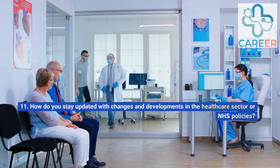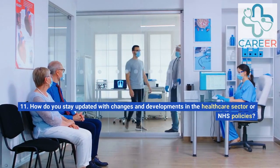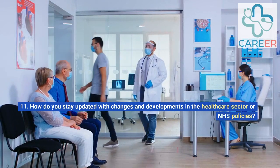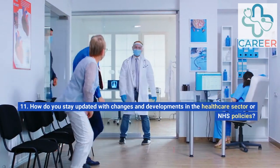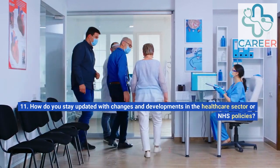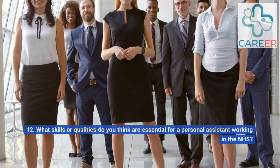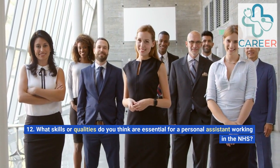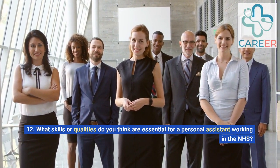11. How do you stay updated with changes and developments in the healthcare sector or NHS policies? 12. What skills or qualities do you think are essential for a personal assistant working in the NHS?